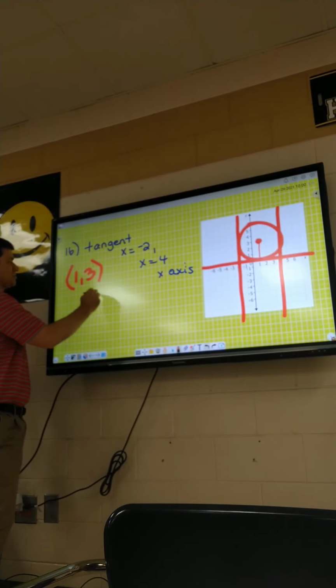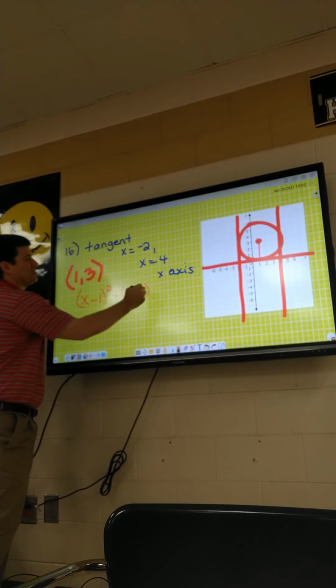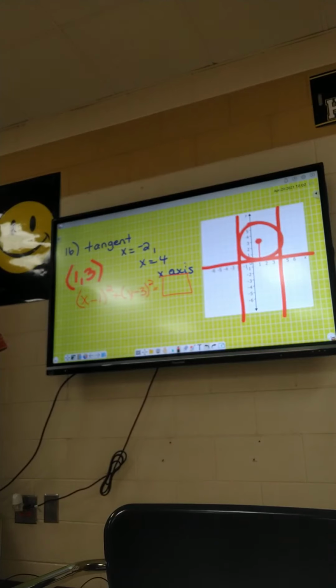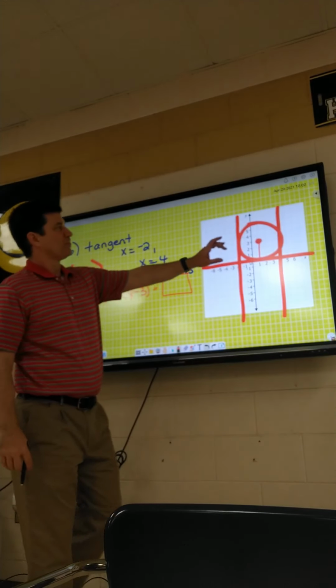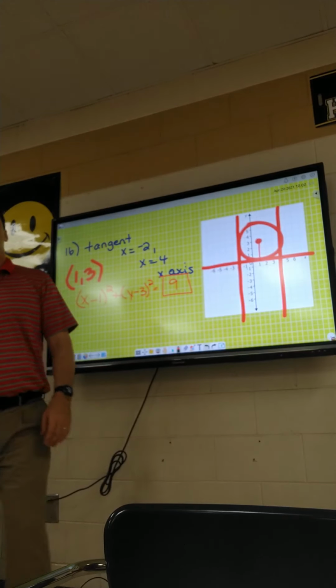All right, so we got x minus 1 squared, and y minus 3 squared equals what? What goes in the box? 1/2. Nope. 9. Radius is 3, right? Square it, you get 9.